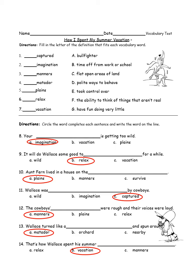Now let's begin. Captured. What is your answer? So the choices are A, bullfighter, B, time off from work, C, flat open areas of land, D, polite ways to behave, E, to control over, F, the ability to think of things that aren't real, G, have fun doing very little. So let's begin. What is your answer in number 1, captured? Very good. The answer is letter E.